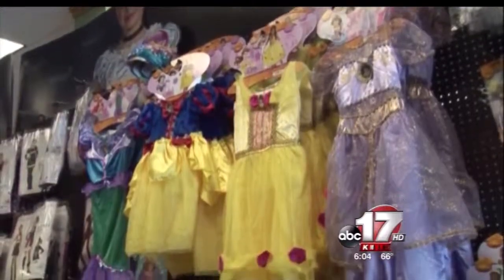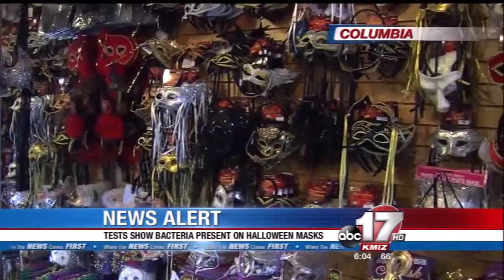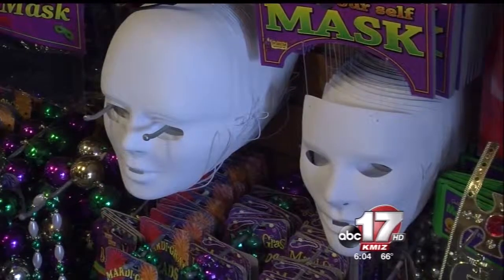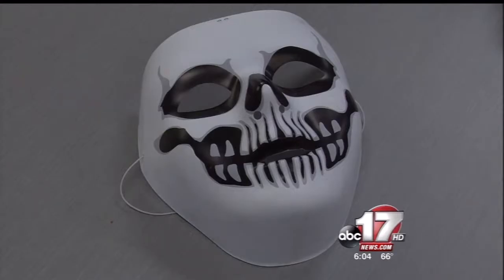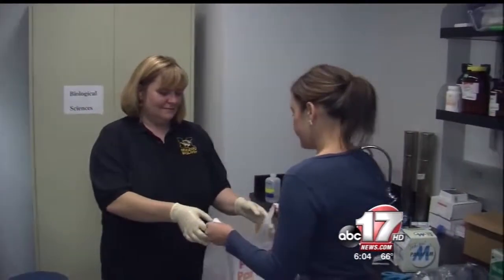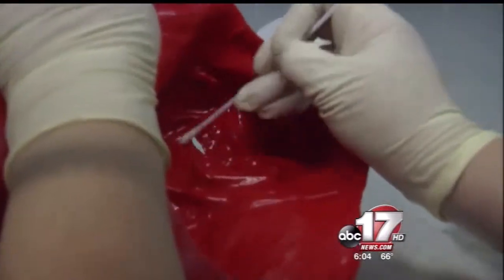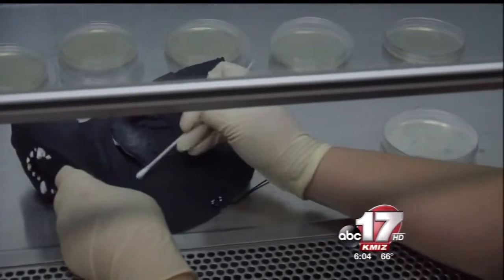The search for that perfect costume involves trying on different ensembles and accessories, like masks. But what's found inside the mask could be more frightening than what's outside. I bought 3 masks from Halloween stores and took them to an MU biologist, Dr. Bethany Stone, so she could test for bacteria. This was Tuesday morning. She swabbed around the mouth area, the eyes, nose, and the outside of each mask.